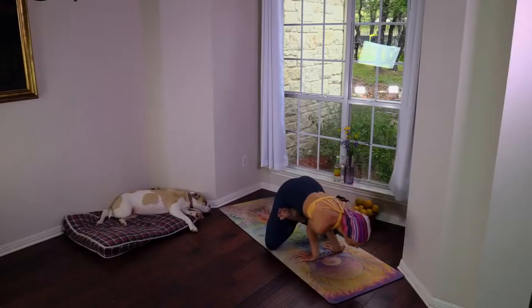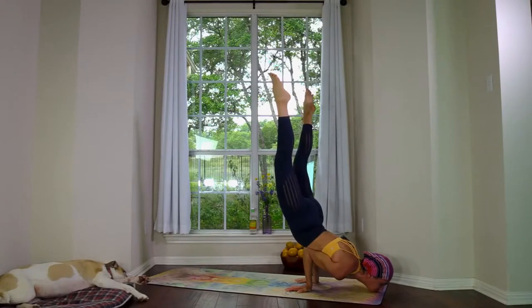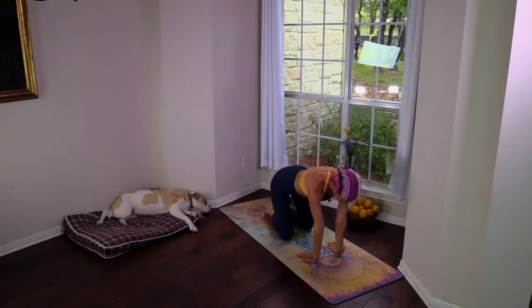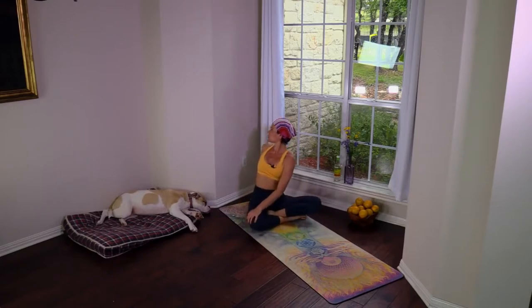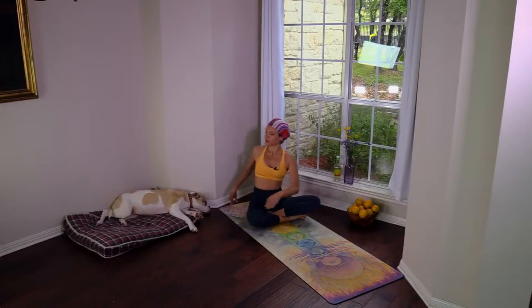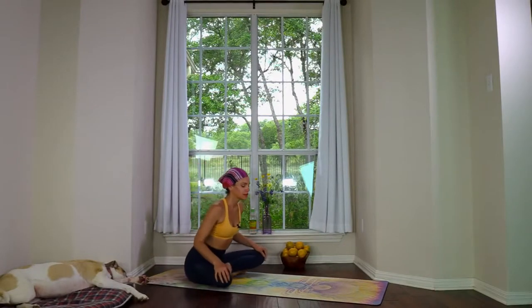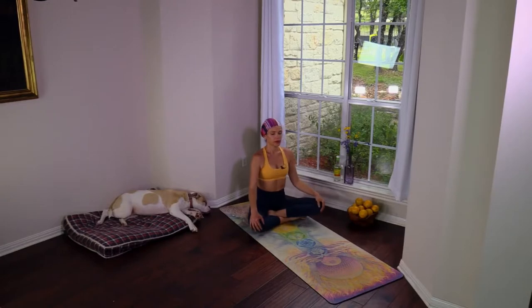Let's bring the elbows into the belly. Lift. Lower down. Sit in simple pose. Twist. Opposite side. One more time. Shifting and comfortably sitting. You can sit on a pillow or prop yourself or lay or sit comfortably.